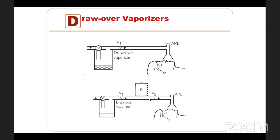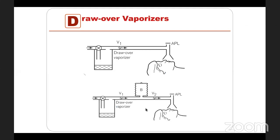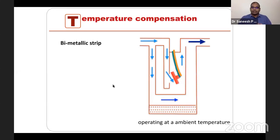Draw over vaporizer. Actually, we are creating a negative pressure this side, either by the patient or with the help of inflating bellows. So we all know about the reservoir bag. Basically, we use it to create positive pressure. Here, the bellows are used to create negative pressure. Clear? So you know what is a plenum vaporizer, what is a draw over vaporizer, what is a precision vaporizer. Okay, and we'll discuss something on temperature compensation.